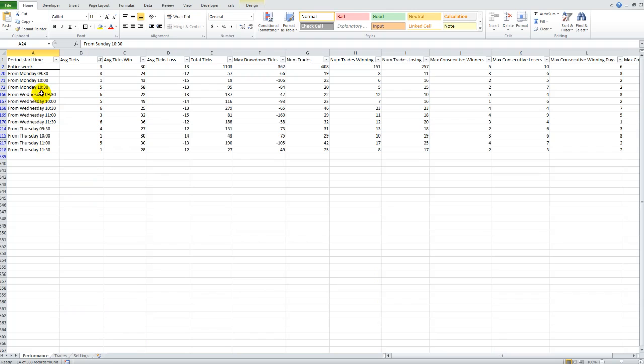So this is trading right here, basically between 9:30 and 12. It shows me the average ticks, the average tick win, average tick loss, the total ticks made or lost during that hour, and the maximum drawdown in ticks for that half hour, if you just took that half hour on that day of the week. So it's literally breaking it down by day of the week for you. What this actually shows you is don't trade on Friday on oil for these specific settings. So overall, it'll show you total ticks profit, max drawdown in ticks, number of trades, etc.